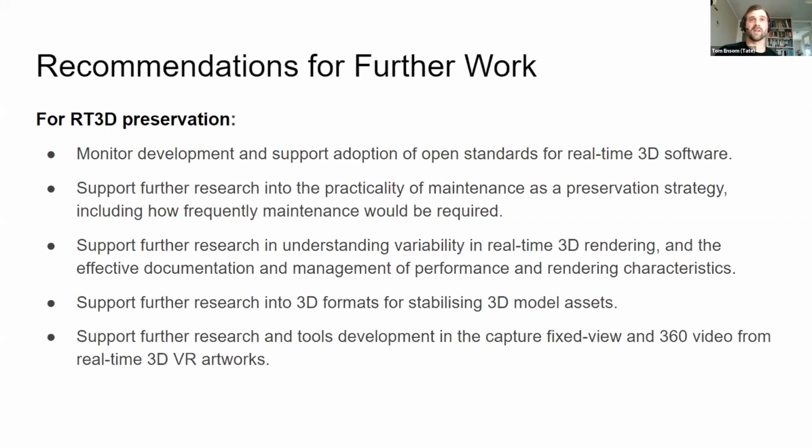For real-time 3D preservation, there is even more work to be done. Firstly, we again highlight the need for monitoring open standards, and again, Khronos standards like Vulkan could make our lives easier here. We also think there's much more research to be done in understanding how a preservation approach closer to maintenance could be useful for VR preservation. So incremental migration could be one way to keep obsolescence at bay, and our experiments with this at the iPres hackathon last year showed some potential, but there are still lots of questions about how frequently this would need to be carried out and the resources it would require. It's a real shift in mindset.